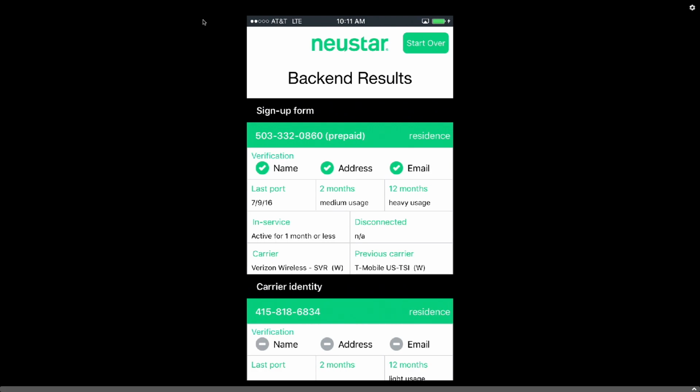So as you can see, there's the telephone number for me. This is the one that I typed in. It is in fact a prepaid number that is potentially associated with fraud. And so as such, the overall score that I got was not 100, even though the identity information did seem to check out for the most part.